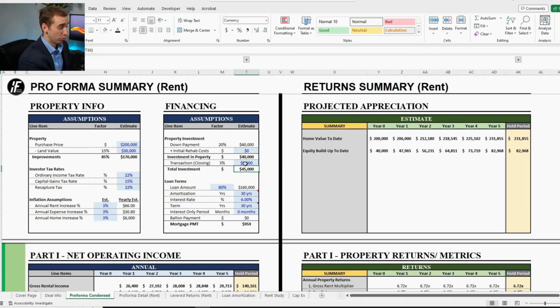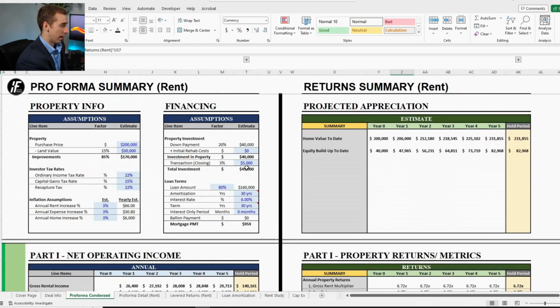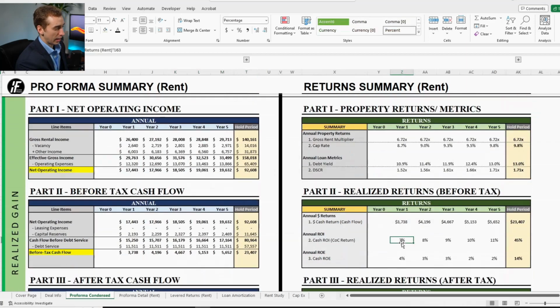So that would include your closing costs, right? So for me, I have the total investment, the total amount of dollars it took for me to make this deal happen. So with that in mind, again, take your cash flow divided by that 45,000 and you will get a cash on cash return or cash ROI of 7%.